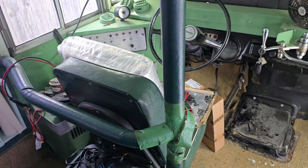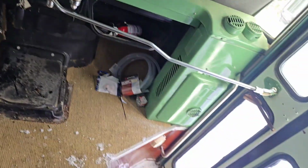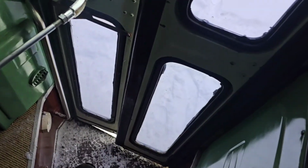And I'm really considering taking out this bar and making it so that it swivels around, so that you can sit in the driver's seat facing backwards and hang out when you're not driving the bus. And maybe put some kind of a seat that folds down and covers this area when you are in motion, so that way it can flip down.